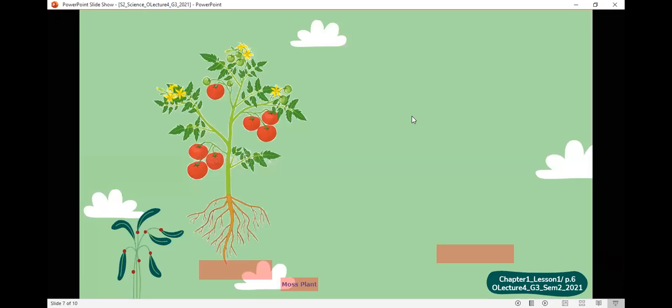Look at the tomato plant. You can unmute yourself now. What do we call this part? Roots. Good job. What about this line? Stem. What do we call these? Leaves. These are the leaves.